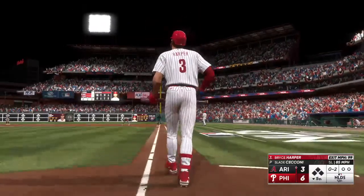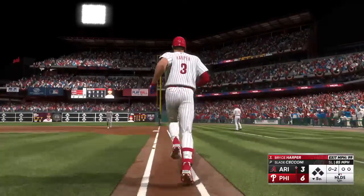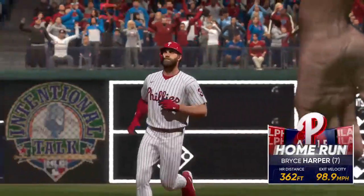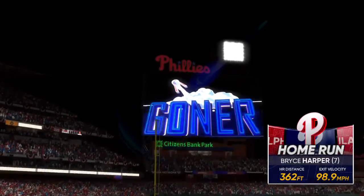And now this one's a rocket to right. Way back there. Gone. Bryce Harper goes deep. He's done it again. His 2nd homer of the game. It's 7-3.